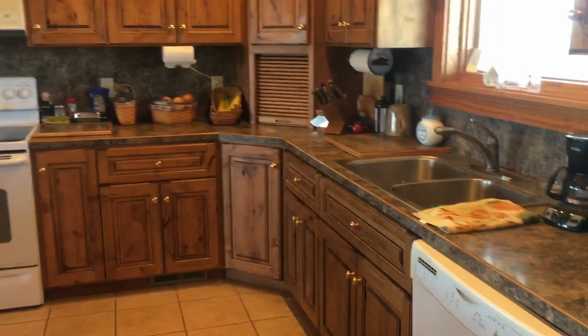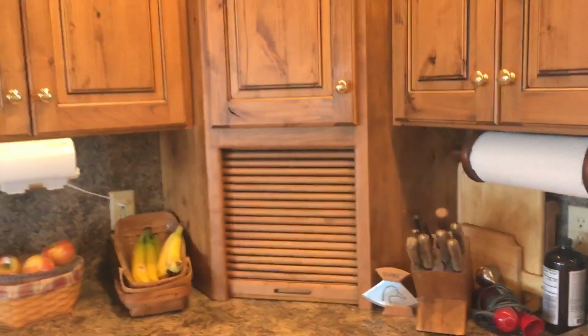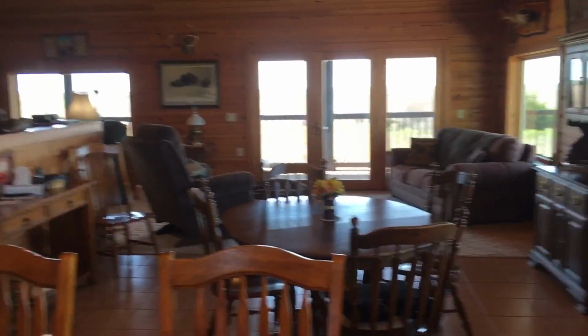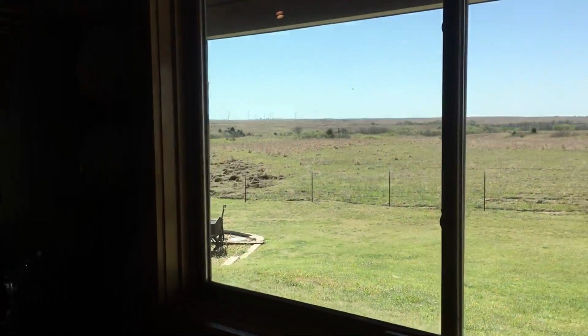Let's move along and show you over here. We've got a full-size pantry. You can see all the storage space you have there as well. You can sit or stand and do your dishes and look out at that magnificent view as well. You've got the bread box, oven, microwave. Here's your view this way. Lots of great windows so you can see out there and see all the wide open spaces.